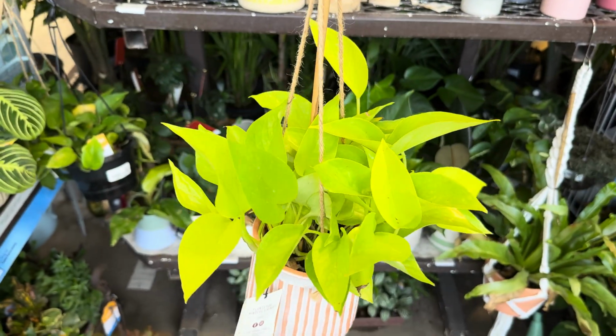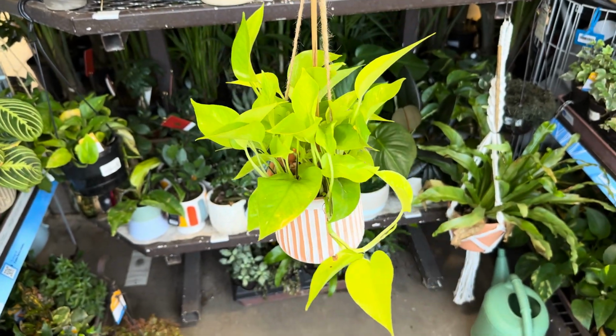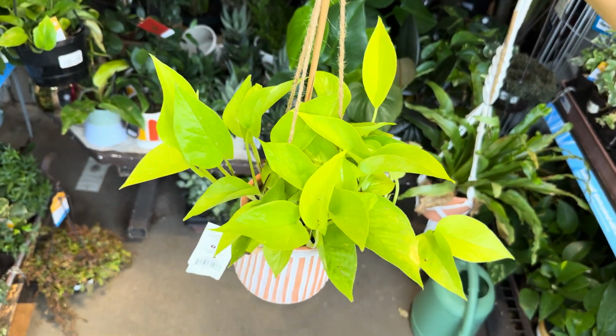Needs an Epipremnum aureum neon. This is such a beautiful plant. One of my favorite plants, a plant that every single plant foldie should have in their plant collection.